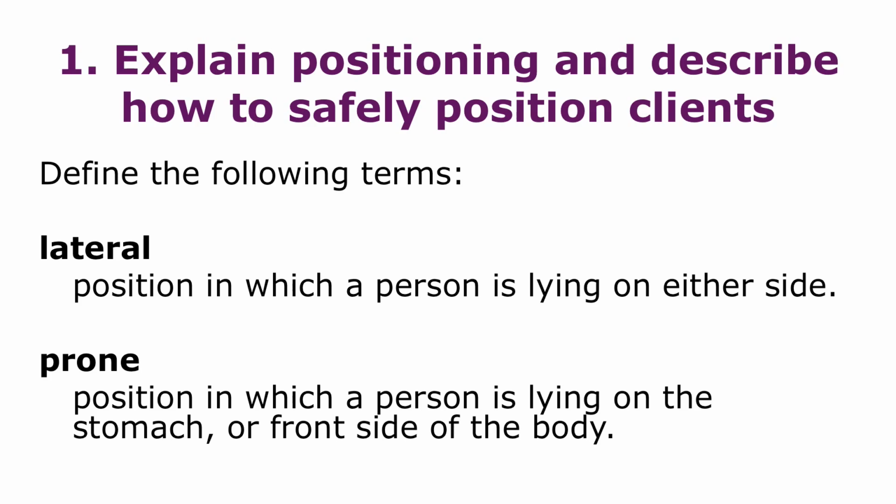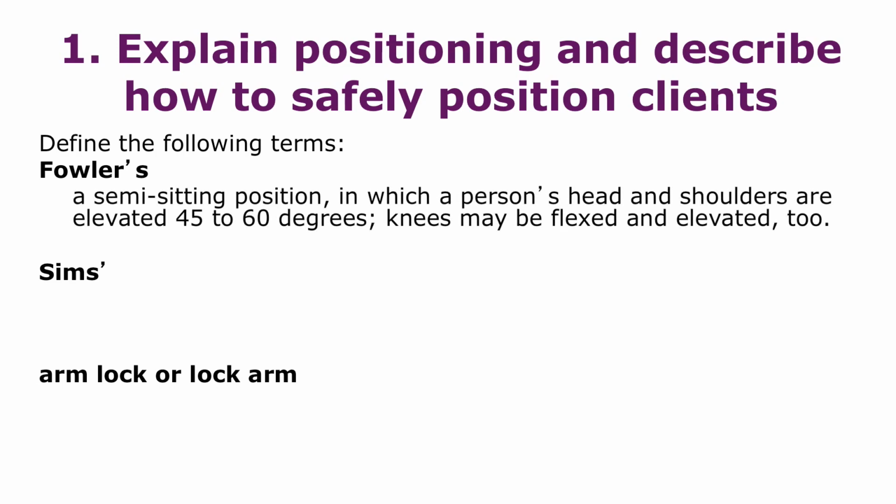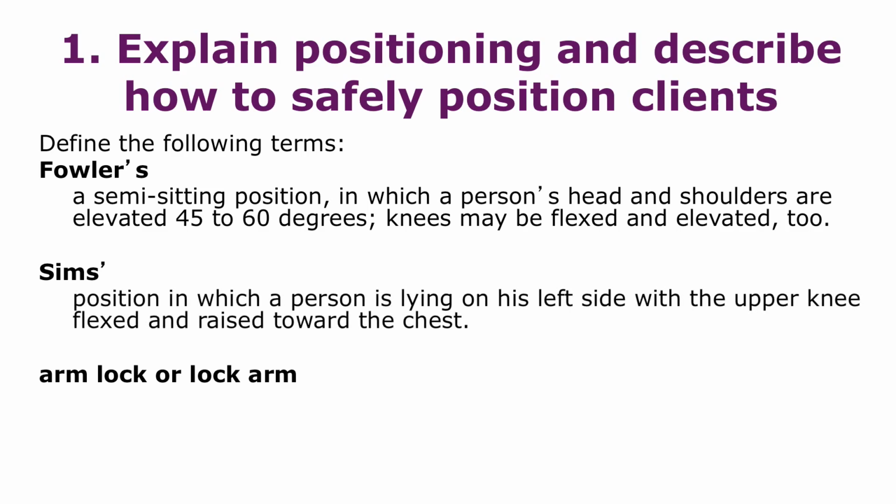Now moving on is Fowler's. Fowler's is a semi-sitting position in which a person's head and shoulders are elevated about 45 to 60 degrees high. The knees may be flexed and also elevated as well. The Sims position is a position in which a person is lying on his left side with the upper knee flexed and raised towards the chest. Typically, at times, they are using a pillow with that.